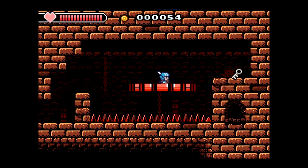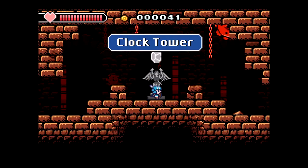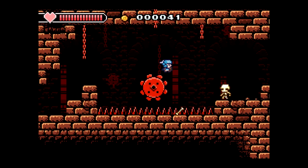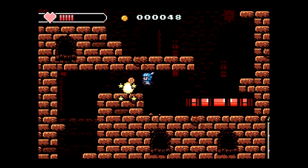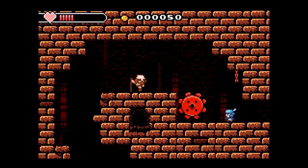Get the key here. So also, I am playing with an Xbox 360 controller right now. This game can be played with the keyboard. Works fine. I don't think it's a huge problem. Out of the box, it does not come configured to work with the Xbox 360 controller, so you're gonna have to set your button bindings manually, but it's not exactly difficult. It's the D-pad, jump, and attack. That's basically it. It's not exactly rocket science to get the controller set up.